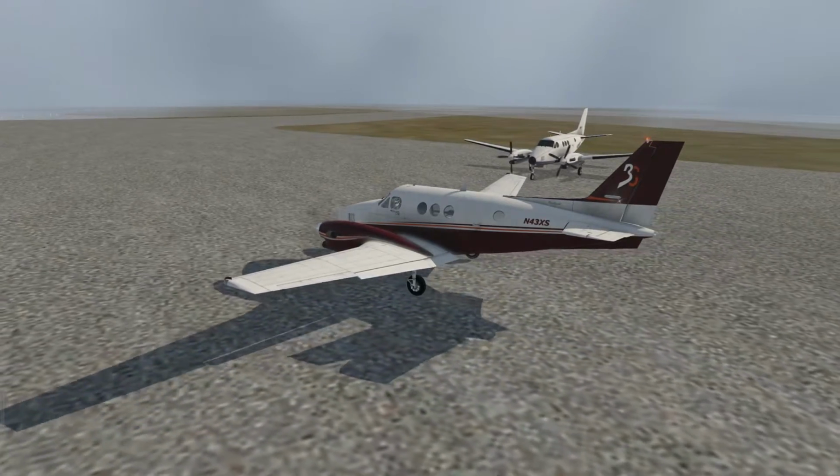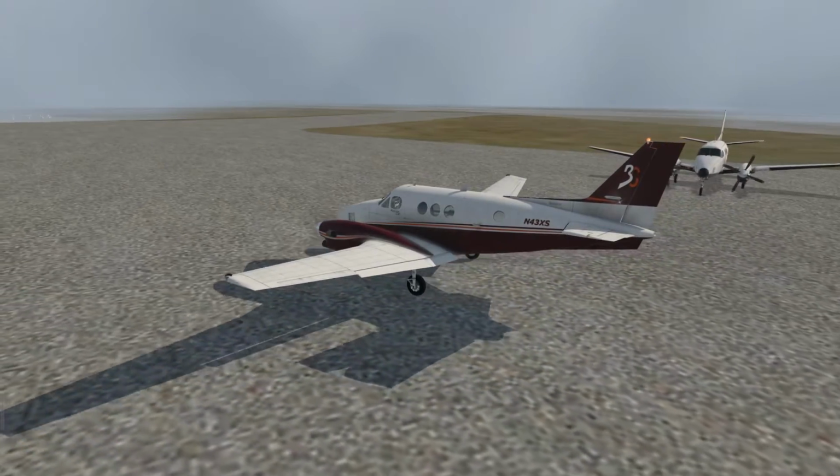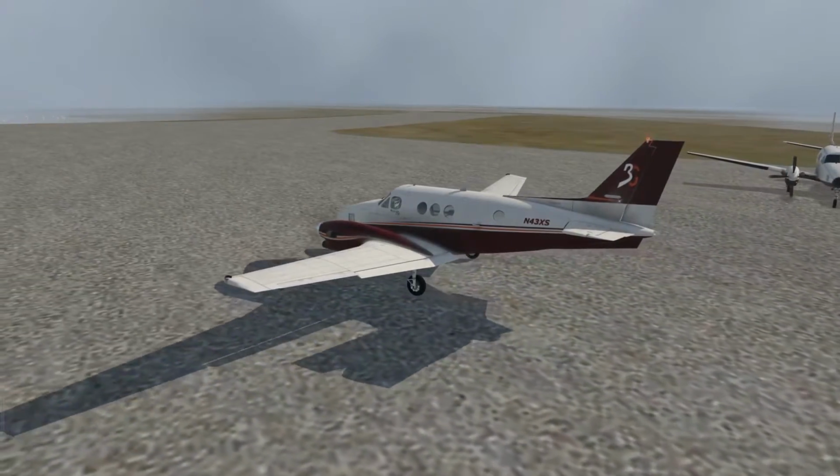Just making sure we don't hit anything, folks, and we try to be respectful and not put rocks into other planes. We are on gravel here.